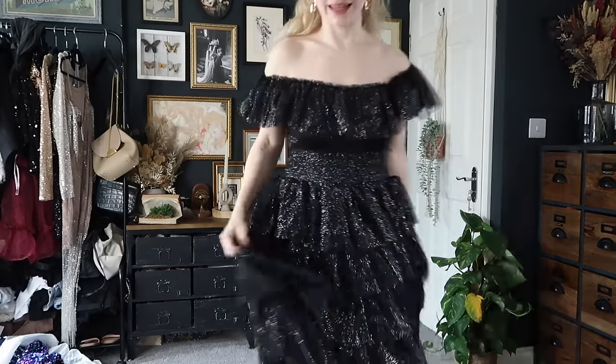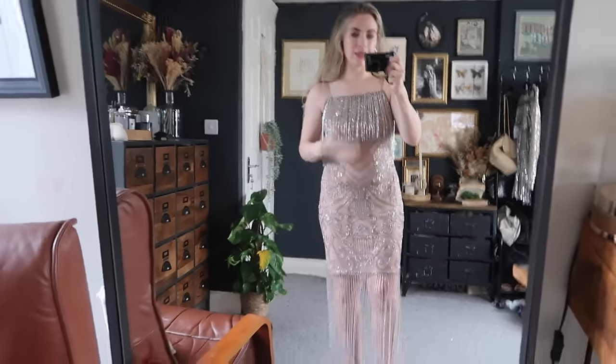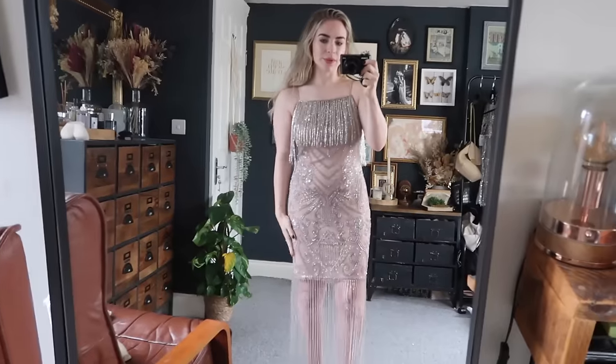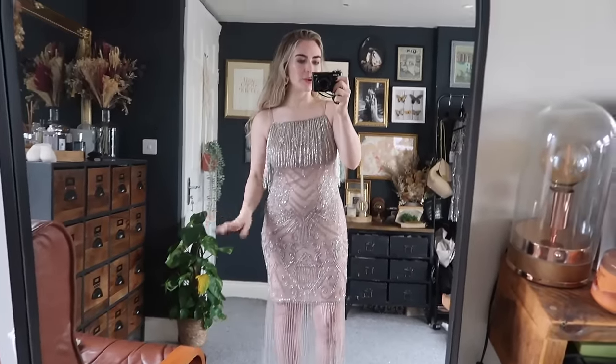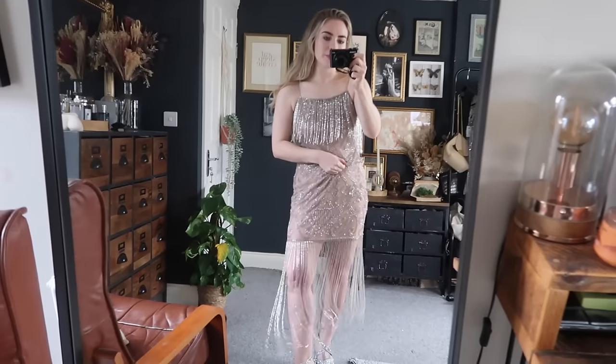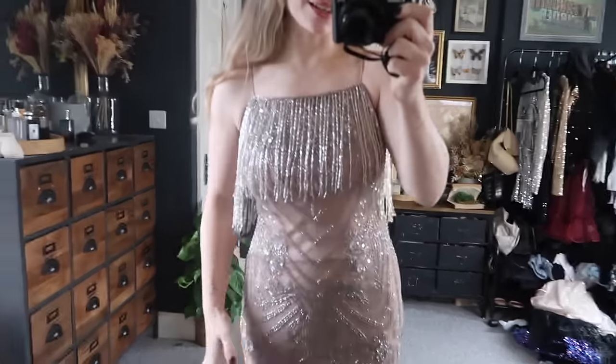So pretty. This is a little ASOS number, but one that I don't feel very confident in. Maybe it's the colour. I don't think it goes very well with my skin tone. But also, I feel like it's slightly too long. It would be better if it was up there for me, so I could wear it with a belt, but still, I'm just not sure about this. Saying that, I absolutely think it's stunning.